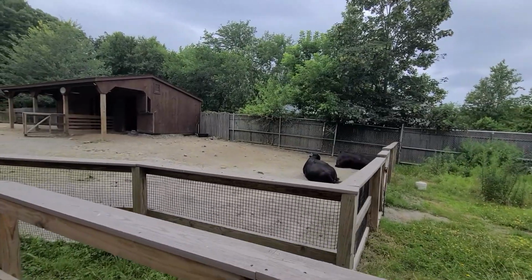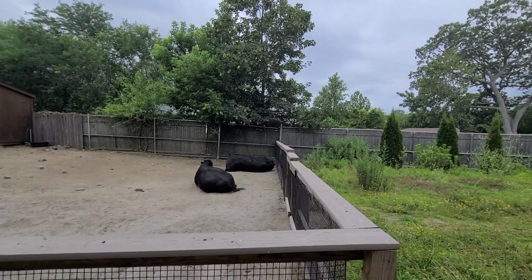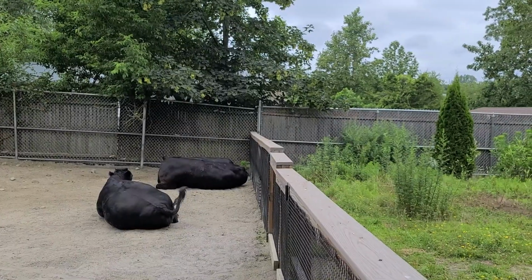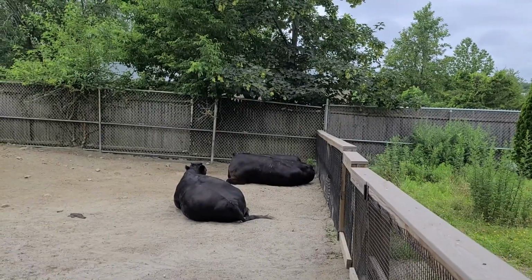Here you have two cowboys over here, two black cow. I was like dying. He was like, that's how I do when I go to Jersey. Oh, Jersey. Oh my.